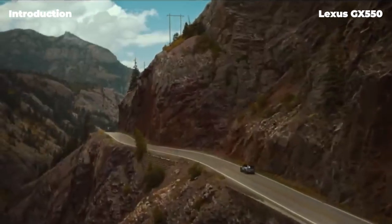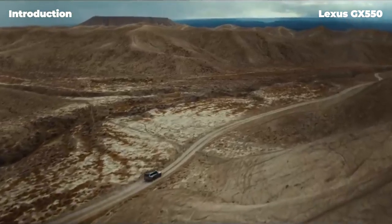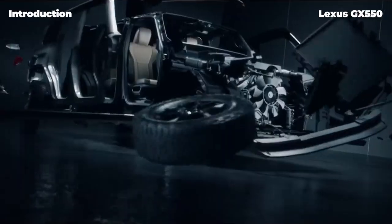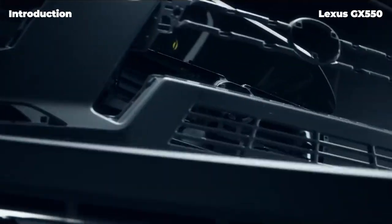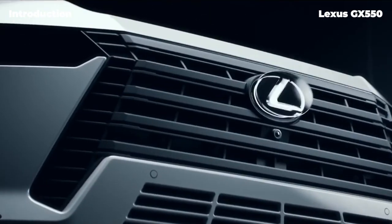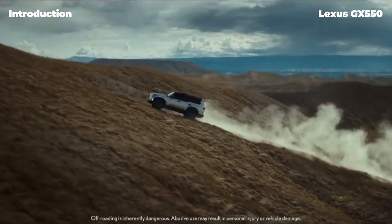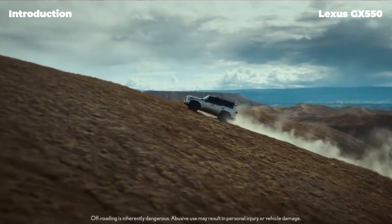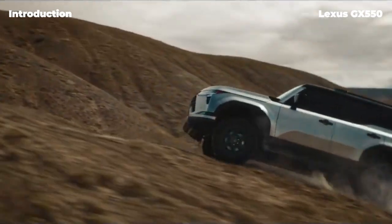If you're looking for a luxurious SUV that can conquer the toughest terrain, you won't want to miss this video. Today, we're taking an in-depth look at the all-new 2024 Lexus GX550, and trust me, this thing is an absolute beast that will blow your mind. The Lexus GX has been long overdue for a redesign, and the 2024 model year brings us a completely overhauled version that's sure to impress.